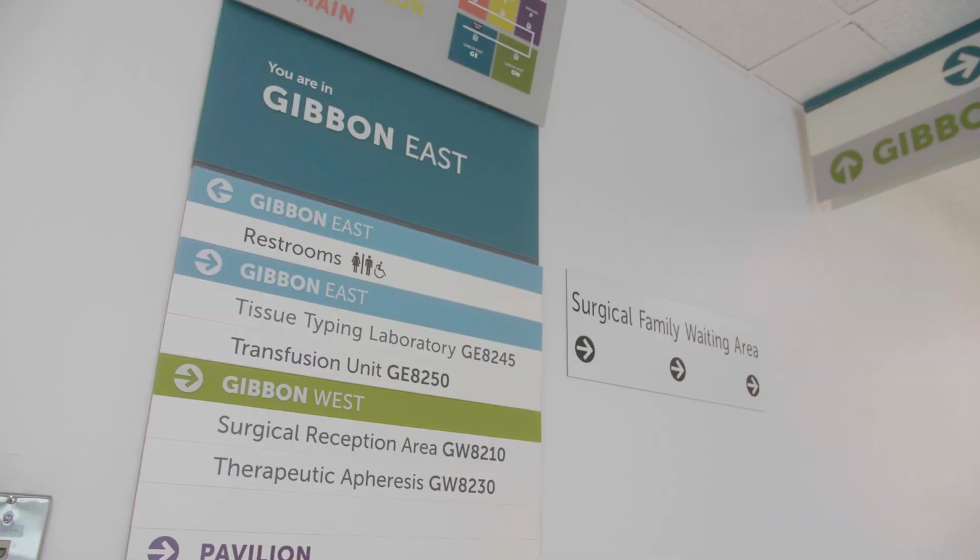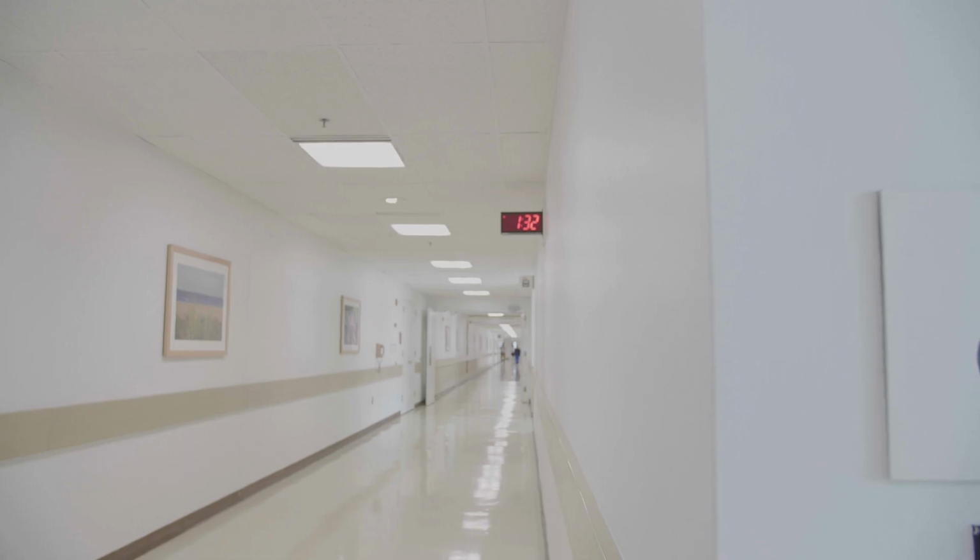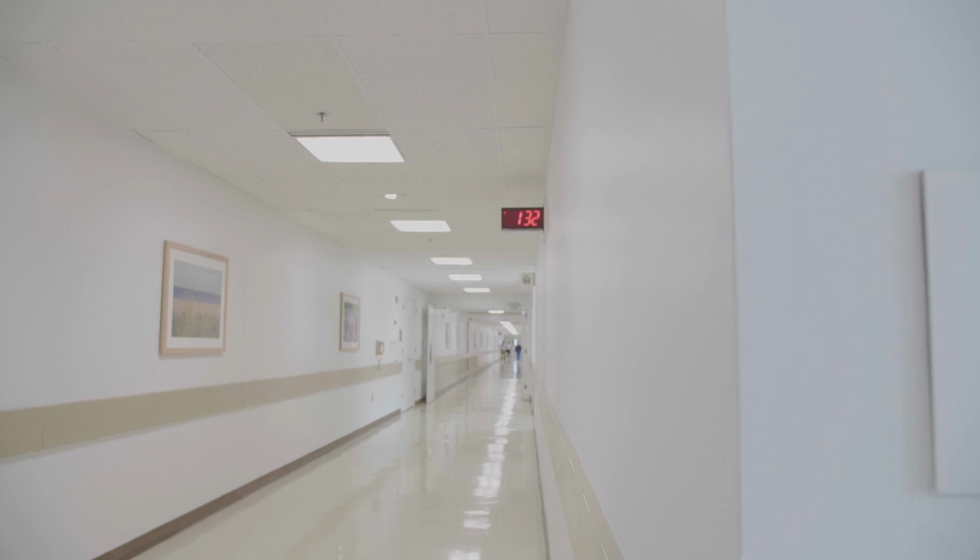We recently had an incident where a patient became very agitated. He was ready to hit a staff member. The buttons were pushed. Security came up right away. We were able to de-escalate the situation. There was no harm to staff or patient.